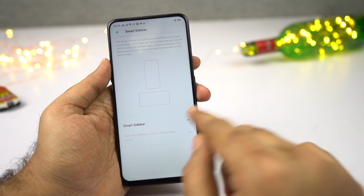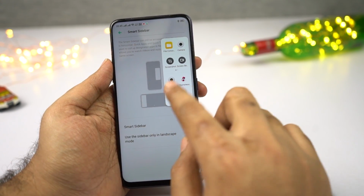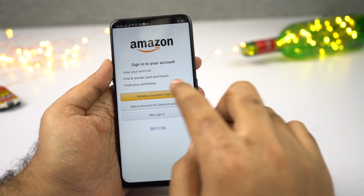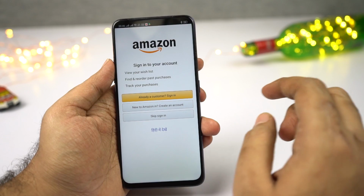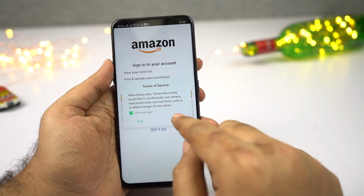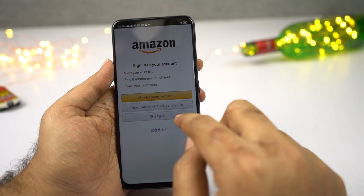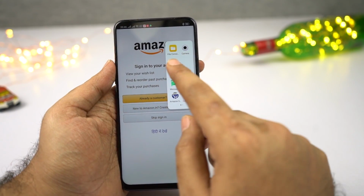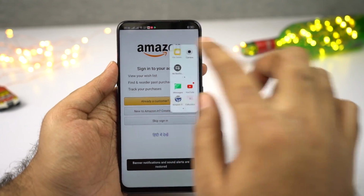Now going on next, this phone has a very unique feature called Smart Sidebar. It is enabled by default and this is how it looks like. You have some quick shortcuts, quick actions and some quick applications. You can access it from anywhere. Even while watching videos or playing games in full screen mode, you can swipe near the notch area to bring it up. From here you can quickly launch applications, take a screenshot, record the screen, block banner notifications, and finally open few applications in a floating window.